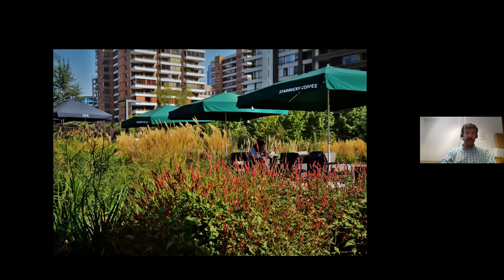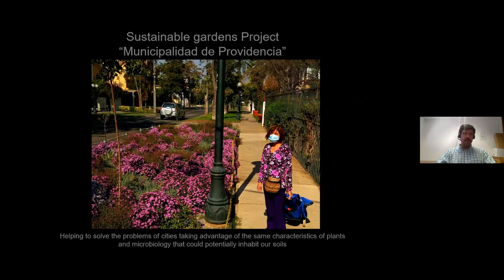We're now starting to work a lot in the city because of the drought. We're working with what we call a municipalidad, which we don't know how to translate in English, but with some areas of the city. So we're trying to help improve the water use. We're trying to make more water-wise gardens, but at the same time, we're trying to build plant communities to make people's lives happier.